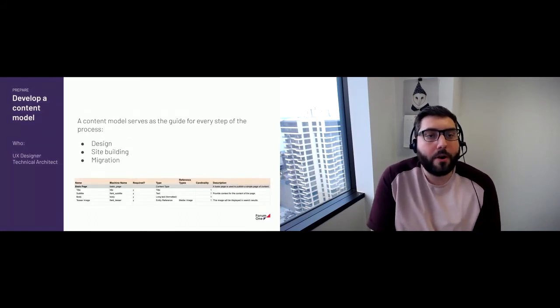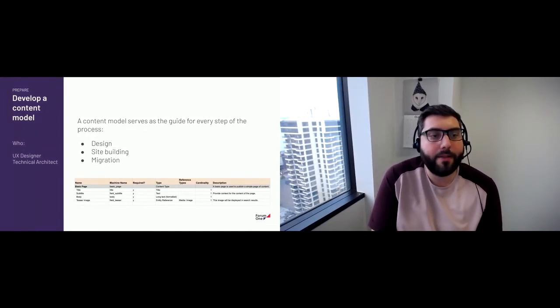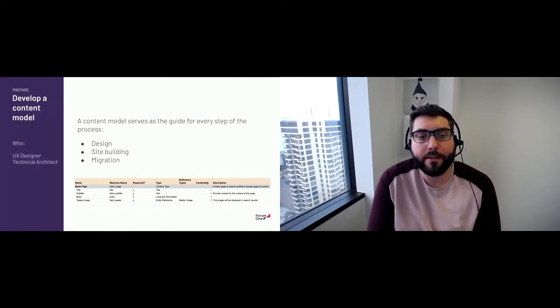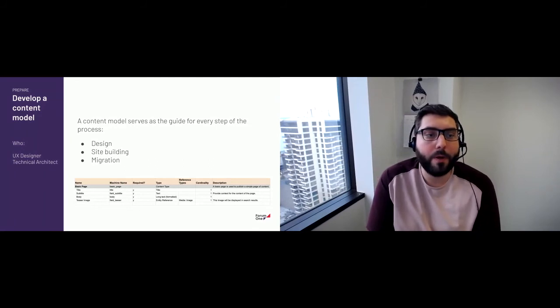So then another artifact, like I said, is developing a content model. And usually the UX designer and the technical architect would partner on this. Basically, it's a big spreadsheet that lists out all of our content types, our paragraphs, taxonomies, or media entities. Sometimes we even include view modes.